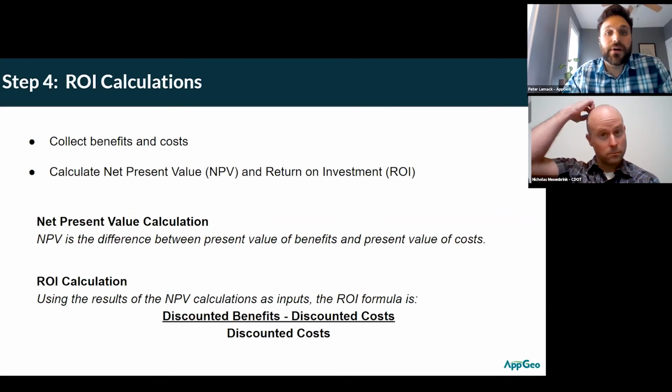Finally, we can get to our return on investment calculations. Now, again, our study used industry standard methods and formulas to calculate the return on investment. The net present value calculation, which is the difference between the present value of the benefits and the present value of the costs, and then our return on investment calculation.